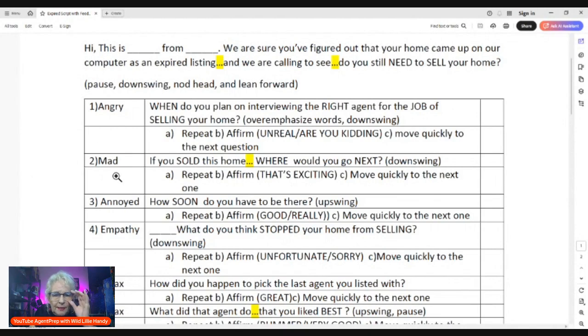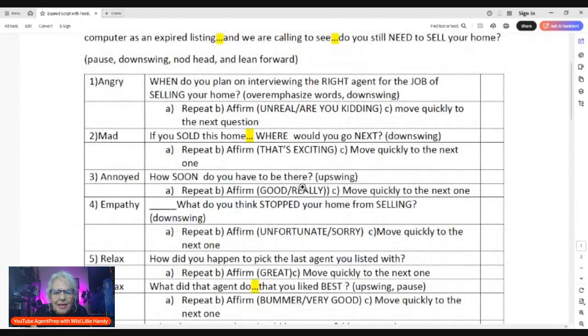Second question, you're kind of mad. "So if you sold this home, where would you go next?" So you're pausing where there's an underscore and emphasizing where, next. And again, when they reply, we're going to repeat what they said, affirm, use an affirming word like "That's exciting." And then you quickly move to the next question.